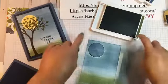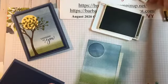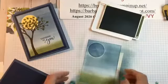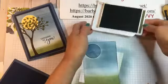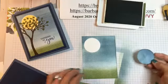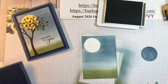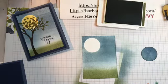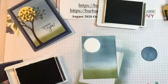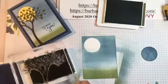And I am not done with Mossy Meadow, and I'm not done with, yes I am. Let me close this Misty Moonlight. So watch what happens when I take this little thing away. I've got this bright white moon. And so now what I want to do is go ahead and grab my Early Espresso back. I'm going to stamp up my tree again. And I'm going to stamp the tree.